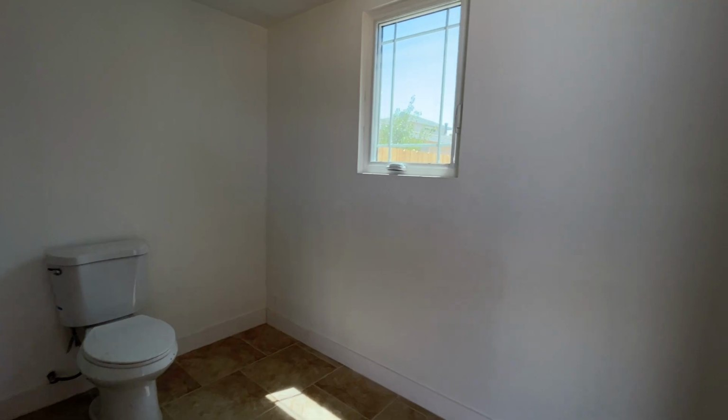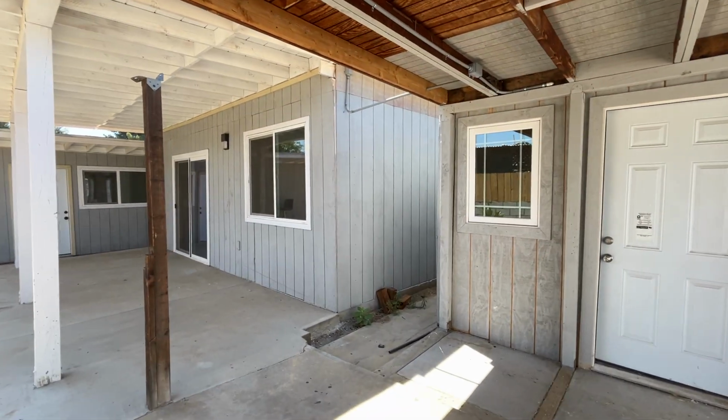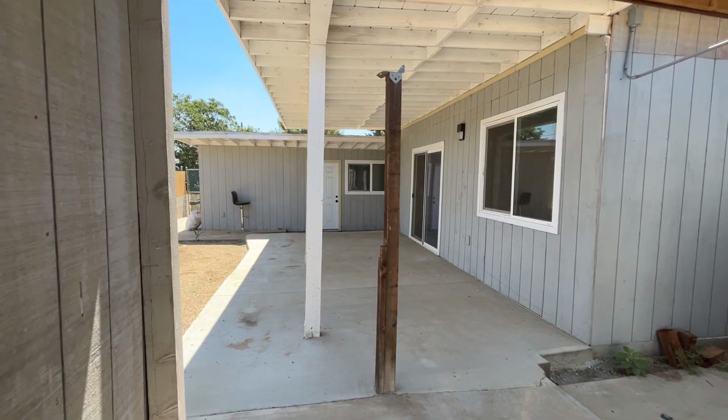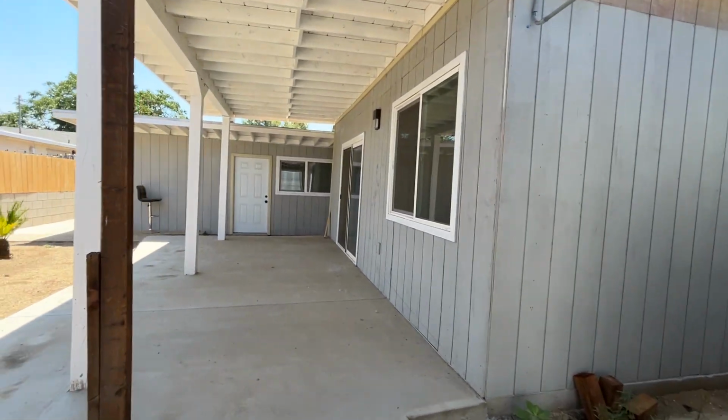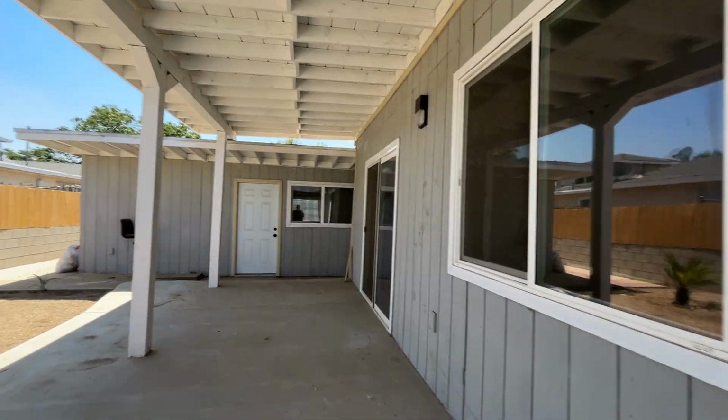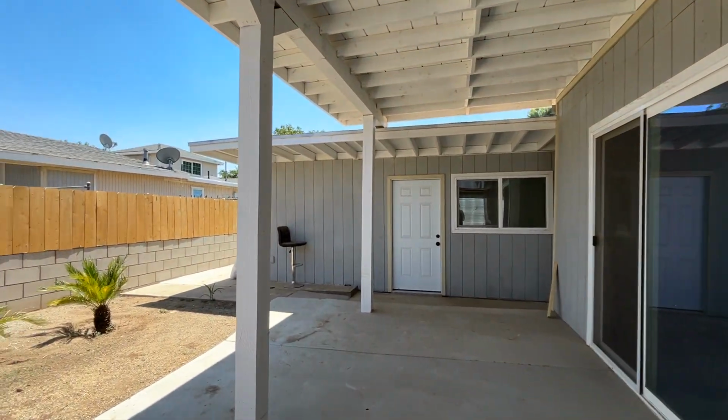And that's it, guys. 40670 Cherry Valley, Brookside Avenue in Cherry Valley. Again, additional home built next to the main home.